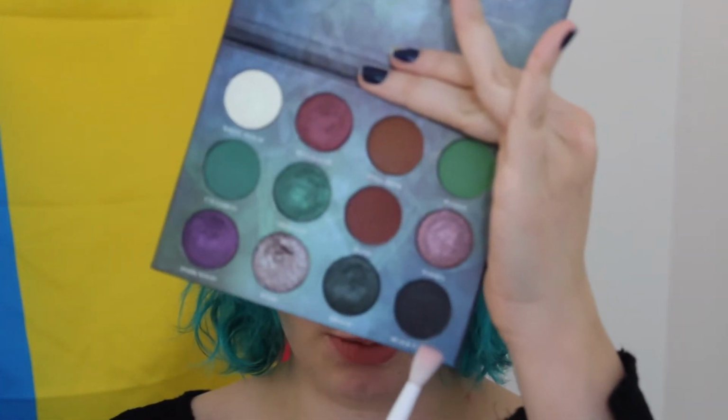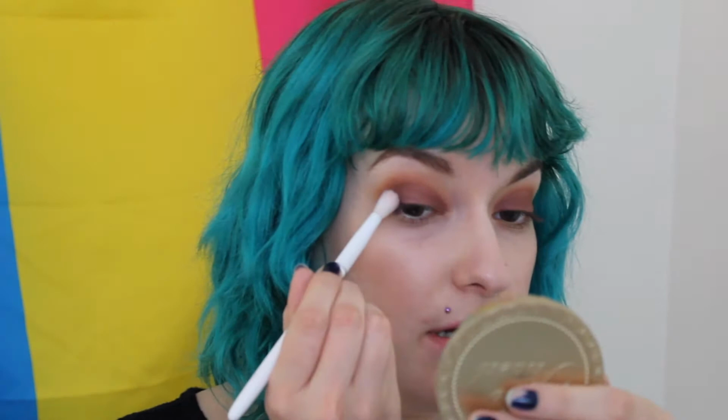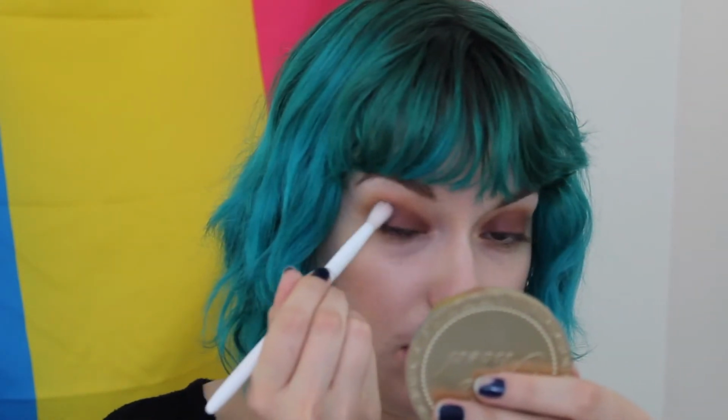Also, to deepen up the outer corner, I'm going to take a very tiny little bit of Black Witch, and I'm just going to put that very lightly using a Wet n Wild blending brush. I think that's what it's called. There is literally no name on it.